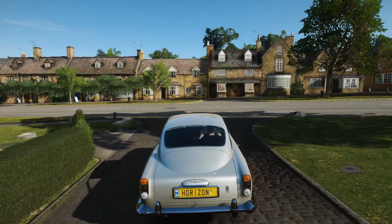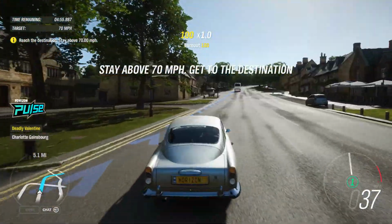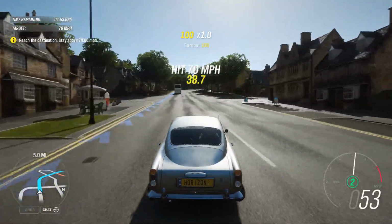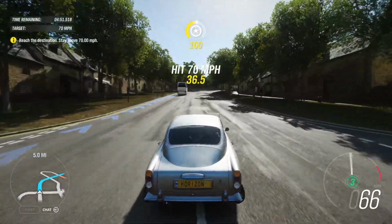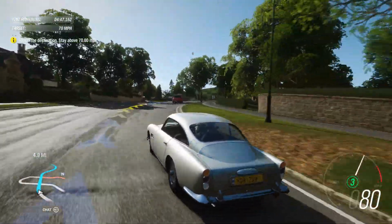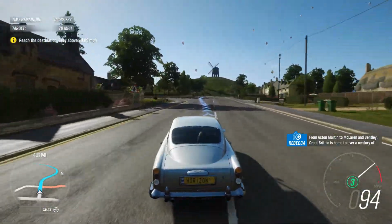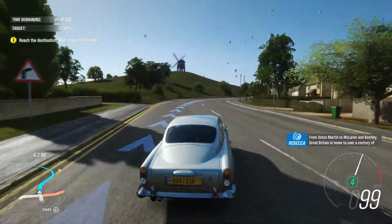Okay, so we are in an Aston Martin. Don't know the exact model. This might be part of the James Bond car pack.